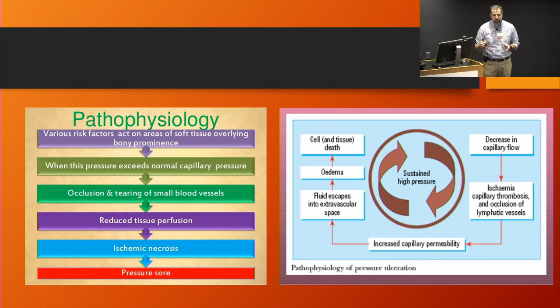It can also be contributed to by occlusion, tearing of small blood vessels, shear injury, especially in older patients that have very thin skin. All this contributes to reduced perfusion, ischemic necrosis, and then skin breakdown, and that develops the wound. And so you get this cycle: if you don't prevent it or be protective of the pressure, you get the deeper wound. You lose the superficial skin, and then you start to get deeper necrosis, all the way down to the bone if you don't stop that cycle.